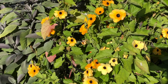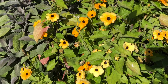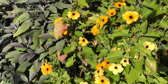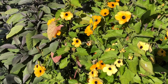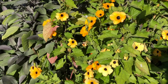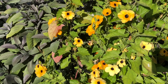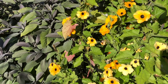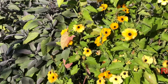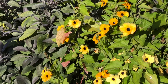I mean, what else can I tell you? Well, you could try growing it with other climbers. I mean, I've heard people grow it with morning glory. And I don't know, maybe you could try it with, if I can pronounce it, I've forgotten the name. Rhodochiton. It's Rhodochiton atrosanguineus. I'll come back and add another video on that.